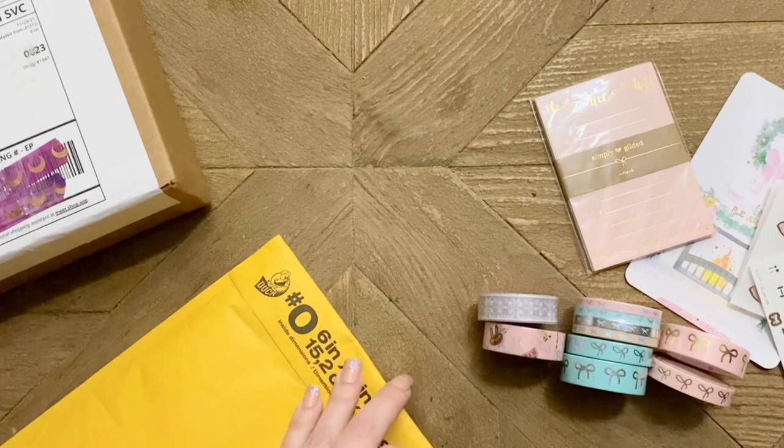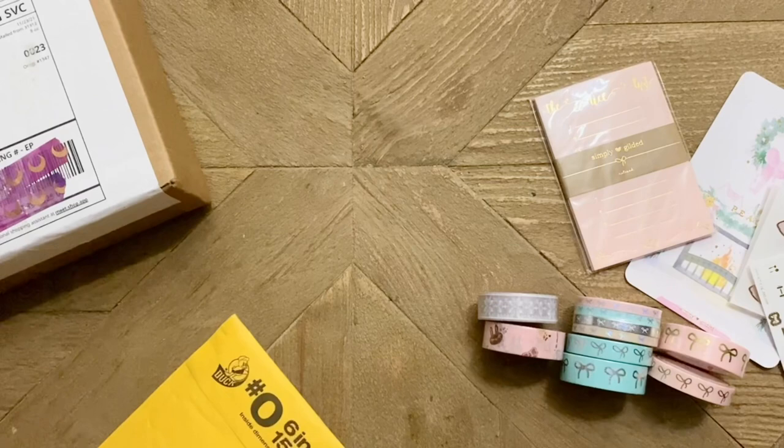I've never tried one of her grab bags before, so I really wanted to try it. So yay, Simply Gilded. This next package is from Randa over at Randa's Crafty Corner.